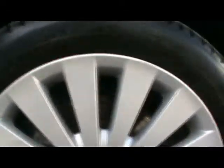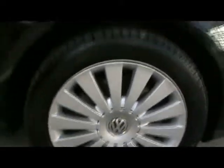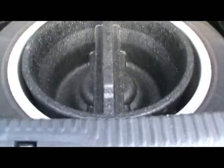Okay, we've got 17-inch alloys, all of which are in really tidy condition, no sign of them being curbed or scraped either. Go down to the button up on the boot. Really deep boot actually in the Passat, goes all the way to the back seats. So there we've got a 12-volt power outlet, and under here full-size spare with alloy as well.